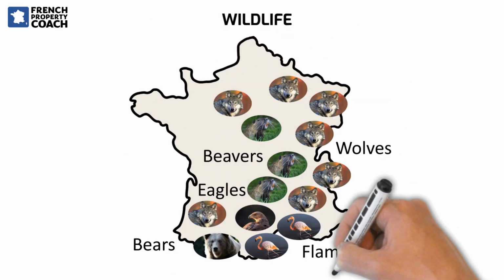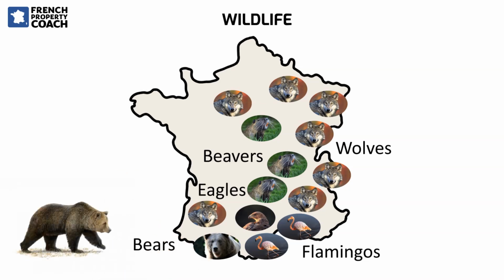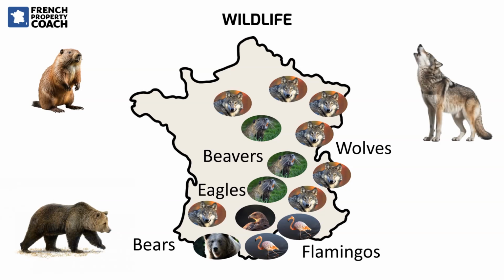France is also home to a diverse array of wildlife with the presence of certain emblematic species such as bears. Historically, they were native to France. They became extinct in the country in the early 20th century and have been reintroduced in Les Pyrénées. Beavers, also natives, have made a comeback. They were successfully reintroduced in certain areas, particularly in the northeast and along the waterways around the Rhône River.